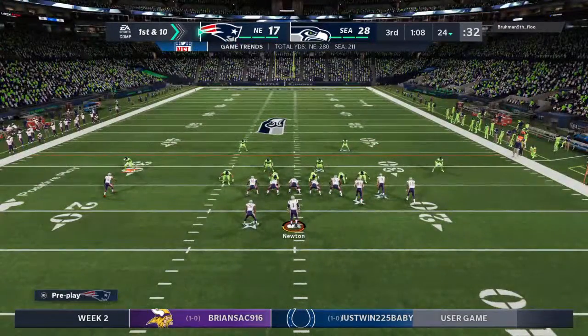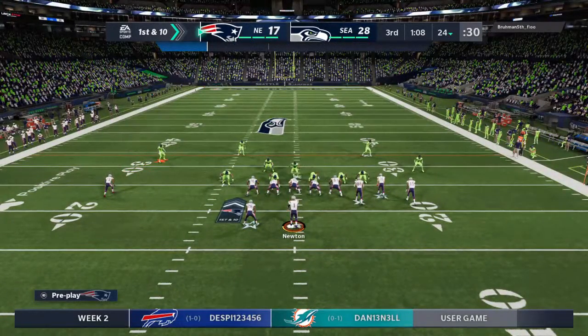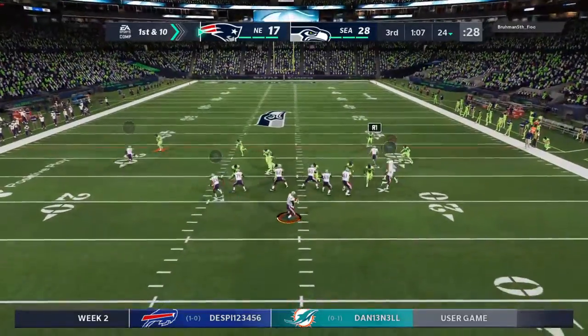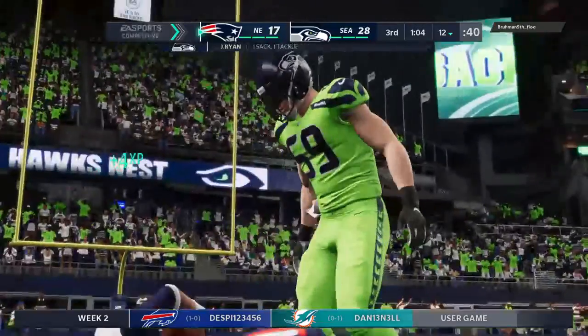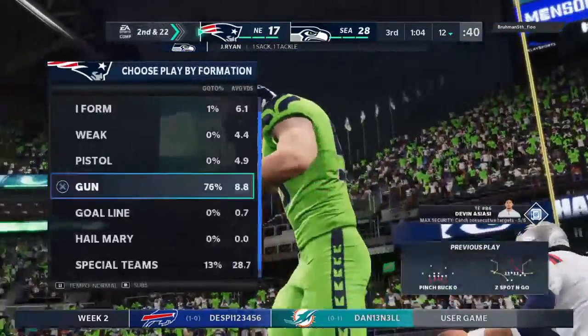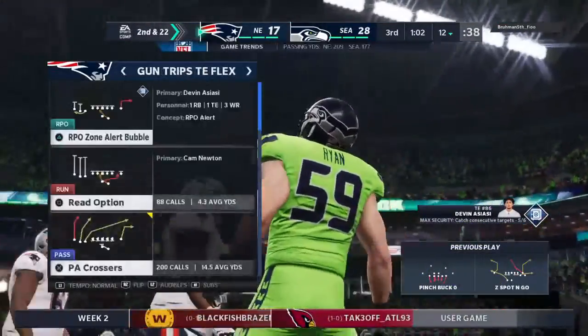The Pats at the line, ready to go. They are looking to make a bit of a 180. They are sputtering right now. And frankly, I think it's time to call your play. Pressure comes. He's taken down by the Seahawk defense. Give the sack there to Jake Ryan.